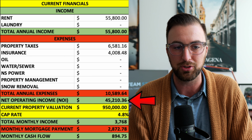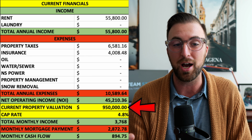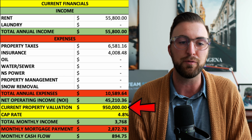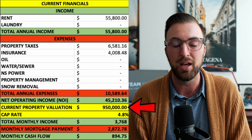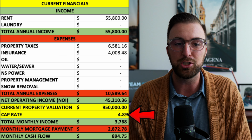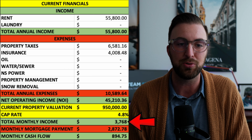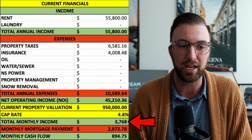$45,210. Now, the current valuation of this property is sitting right around $950,000. So if I take the NOI of $45,210 and I divide it by $950,000, that gives me a cap rate of 4.8%, which is pretty good for the Halifax Peninsula. And the total monthly income is looking at $3,768. So this is my total monthly income after my expenses are already accounted for.